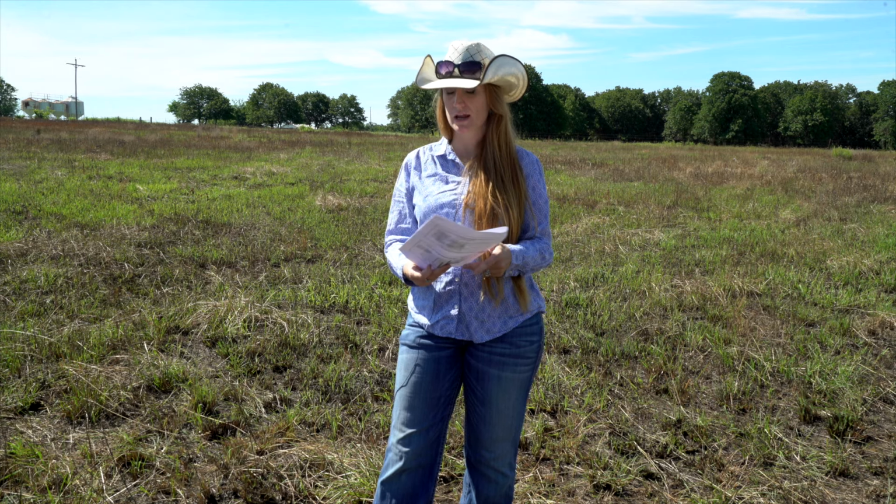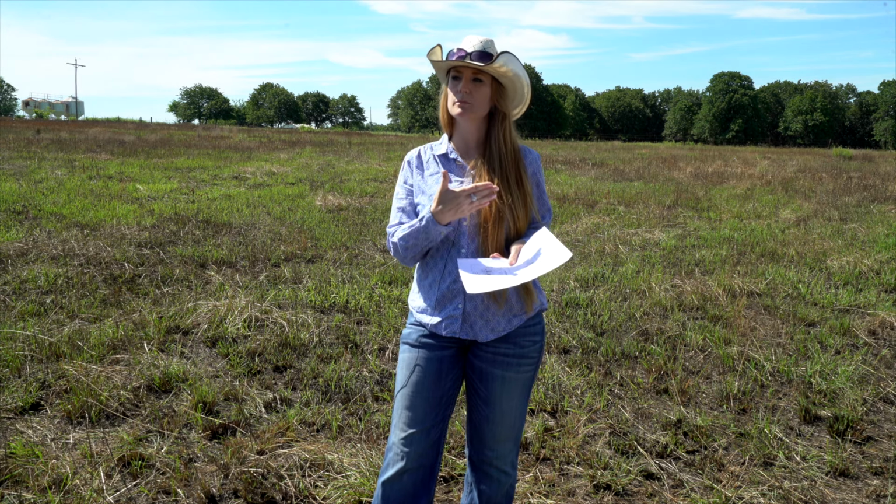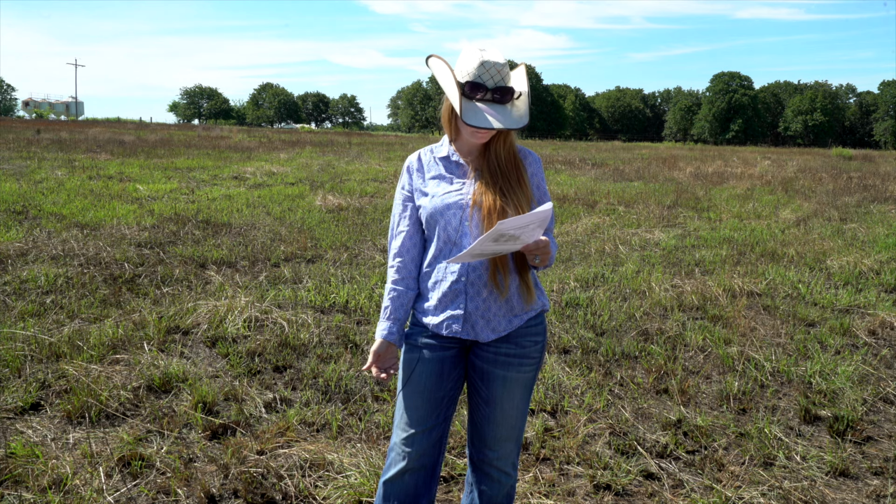So that's good. And these plants were actively growing. These weren't dormant plants. They were actively growing when they burnt them.